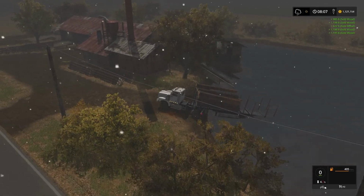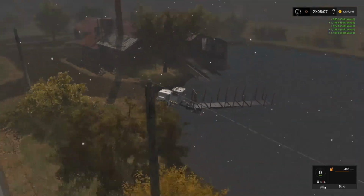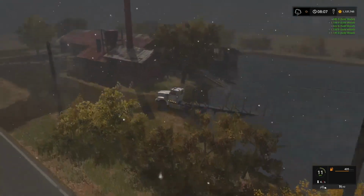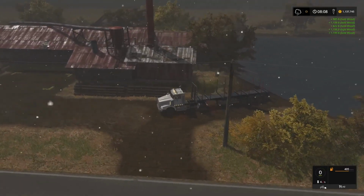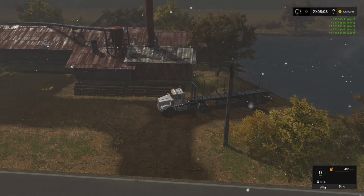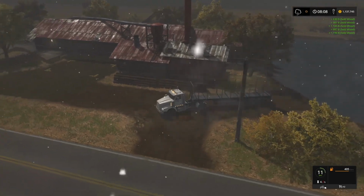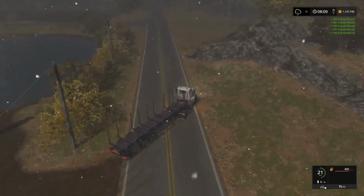Okay, so let's remove the straps. And there we go. So we had 1095, didn't we? So yeah, we've made just under 40 grand. That's kind of what I was predicting, so I'm quite pleased with that.